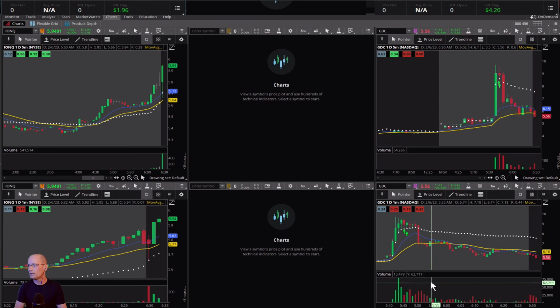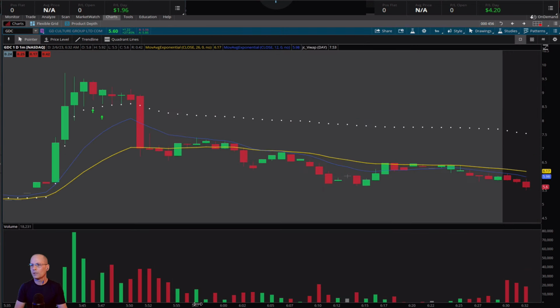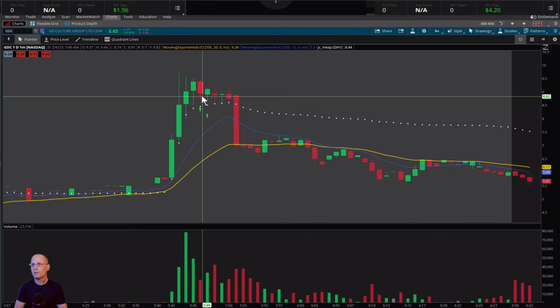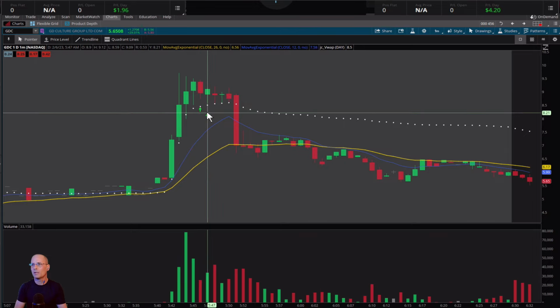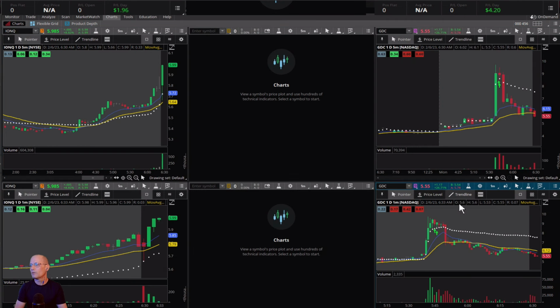Let me show you here real quick. GDC this morning, first thing, I took a trade on it right here. As we were consolidating, we had all these inside bars. And it was just a quick one, made a little bit of money on it, a couple bucks. And then I took another trade off of the VWAP here and it bounced up and I sold again. So that was pretty nice. So right away, up 420 on that stock.